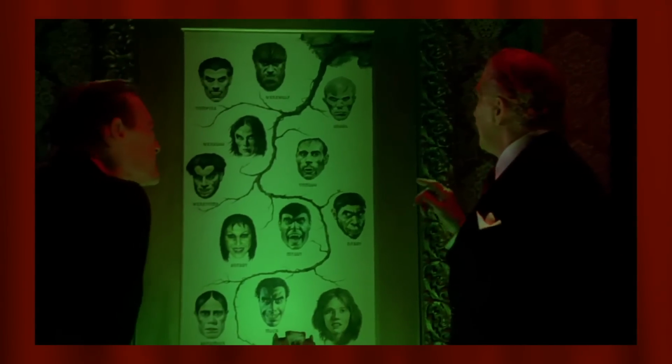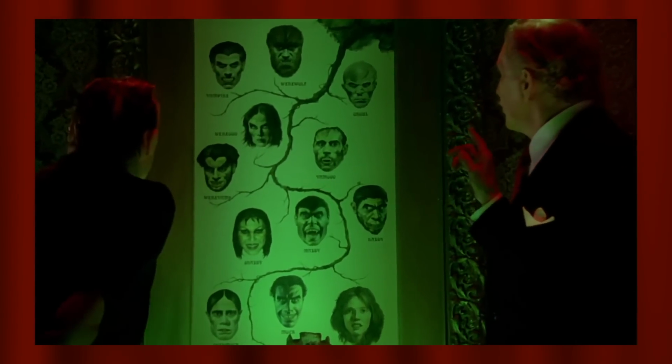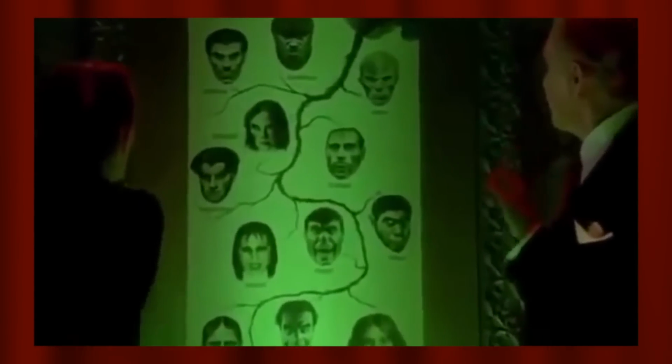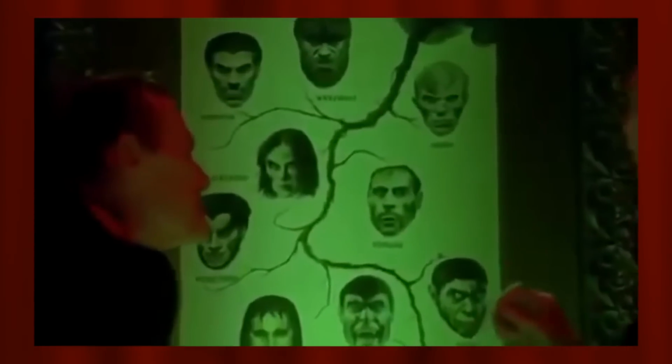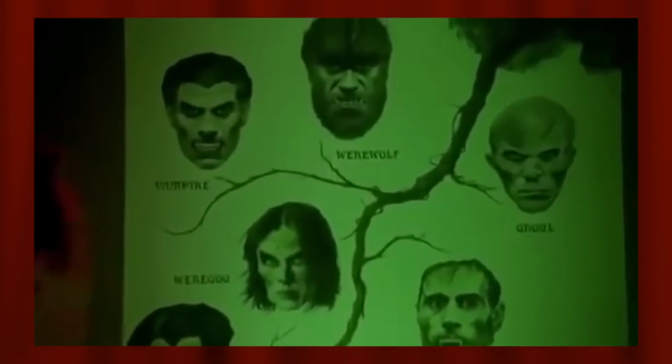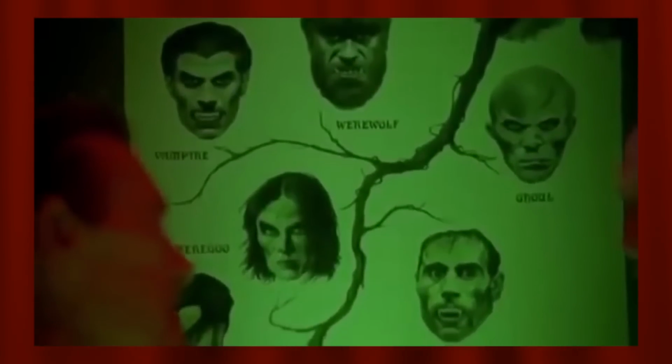We see the monster chart with some information I did not know. Now, a vampire and a werewolf would produce a werevamp. But a werewolf and a ghoul would produce a weregoo. But a vampire and a ghoul would produce a vamgoo.